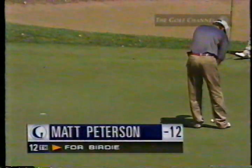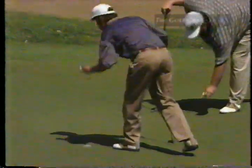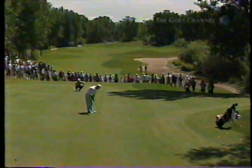Let's move ahead now to the par 5 12th. Matt Peterson trying to make birdie number 5 today. A good little stretch here. Birdie 7 and 8 and 10. Matt Peterson could be that player out of the pack to post the low score.